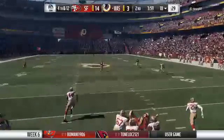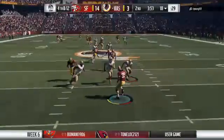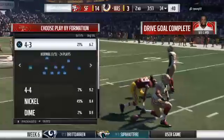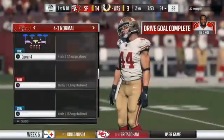And he gets this away, and look at this. This is a good one. This is taken at the 15. Good blocking there, nearly sprung him. As it is, it'll go as a 19-yard return. And the Redskins will take possession with a 1st and 10.